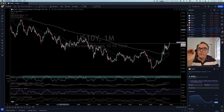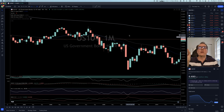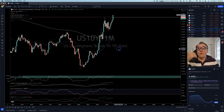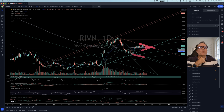No, there are no random moves in the stock market. Everything is a fractal in the stock market. We see the patterns over and over again. This is the 4.328 line. We have broken lower than that on November 1st, 2007. So the bonds have not been this high since 2007. And we know that when the bonds get high, the stock market tends to go low. Let's look at some other EV stocks to see if what is happening is only happening to Tesla.